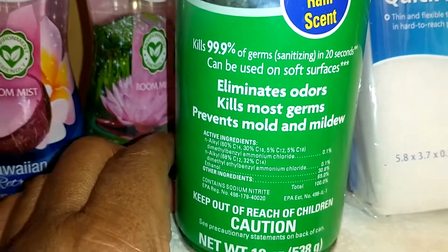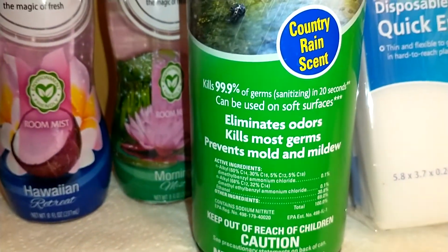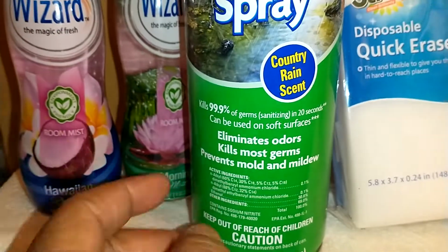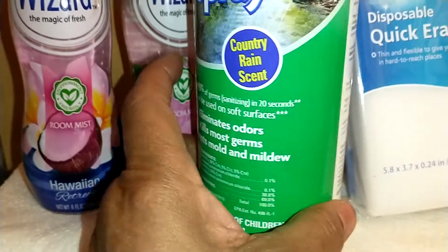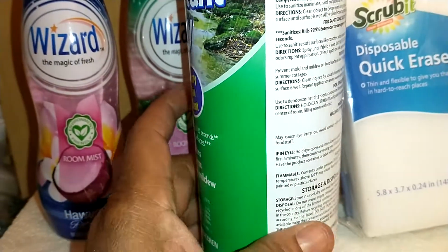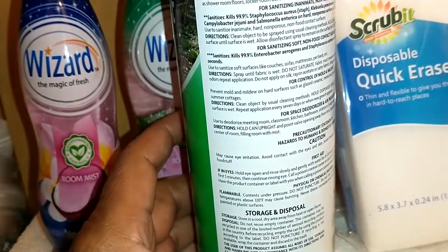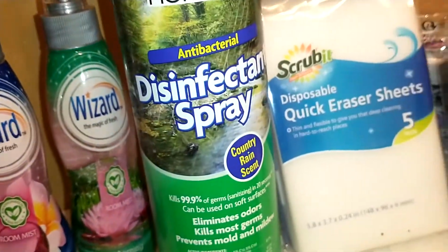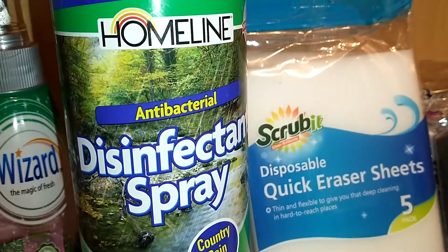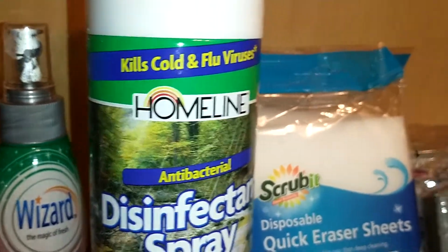It's 19 ounces, which is bigger than the ones generally carried at Dollar Tree, which are probably like, I don't know, 6 ounces or something maybe. And this is $2. I think it was $2.50, but you get much more product for the money. So anything that I just generally want to spray, like coats or what have you, I will use this. But don't get it twisted.